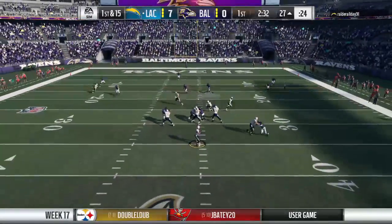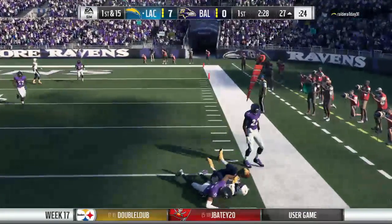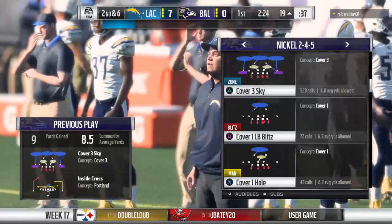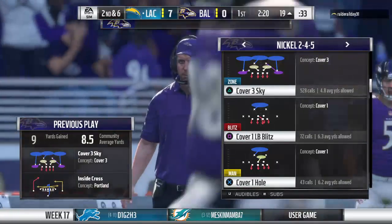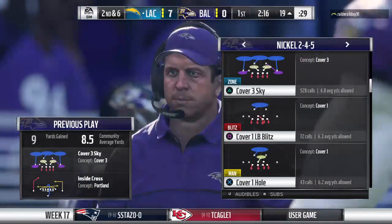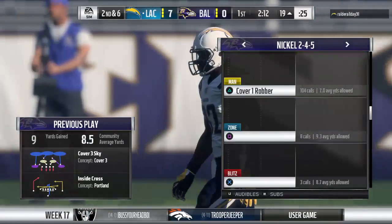To throw is Dobbs. Hits his target, the tight end, Will Tye. And he'll be brought down inside the 20 at the 19. Give him 9 there on the first down completion. When you execute a drag or a crossing route really well and give them a chance to let it develop a little bit, you can gain some significant yardage hitting your tight end on that one.